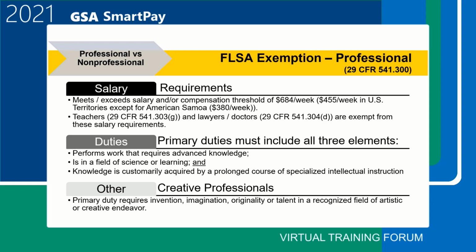And the requirements of the salary in subpart G of this part don't apply to teaching professions. The salary requirements are exempt. This is the same for the practice of law or medicine. The holder must have a valid license or certificate permitting the practice of law or medicine in their branch, and must be actually engaged in the practice of law or medicine. The salary requirements also do not apply to lawyers or medical professionals.